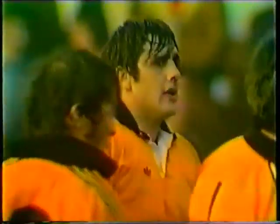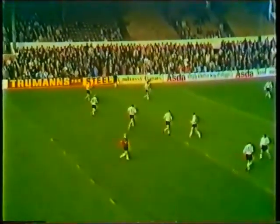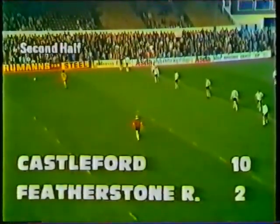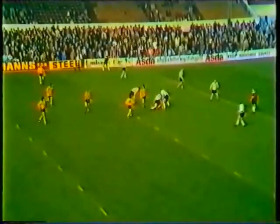Well, Castleford have had four finals and they've lost. Will it be their first cup win, Yorkshire Cup win? Time alone will tell. Number seven is Bill Butler. Minutes gone in this second half, with Castleford leading by 8 points. Featherstone won't want to lose any more at this moment, but there are a lot of good players in the side that could make the break. But it's quite a decisive lead.